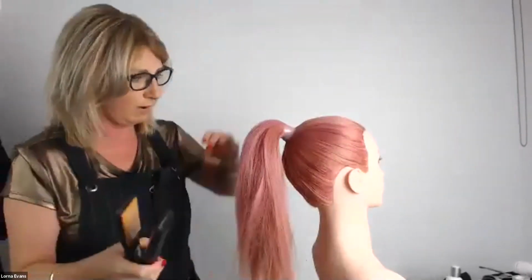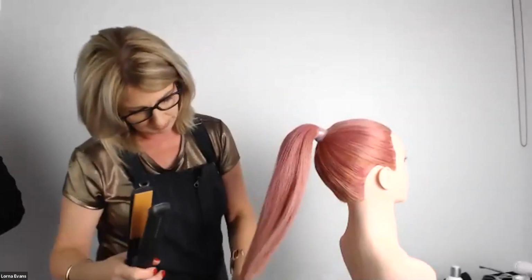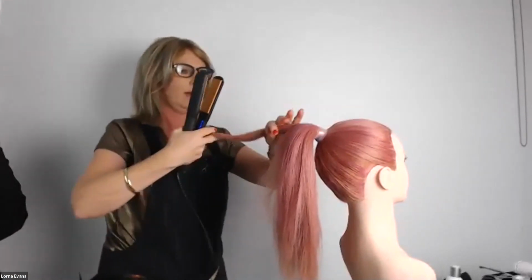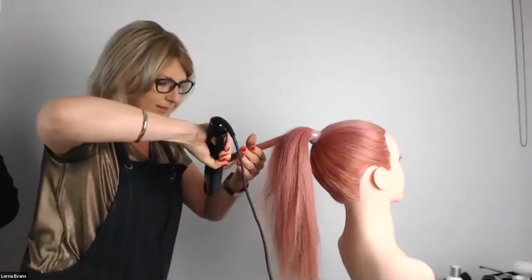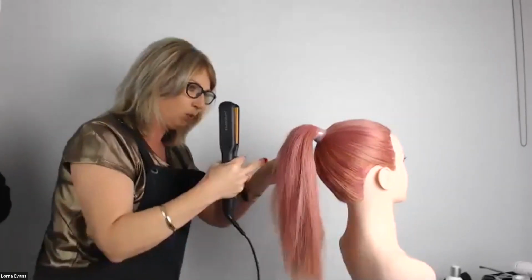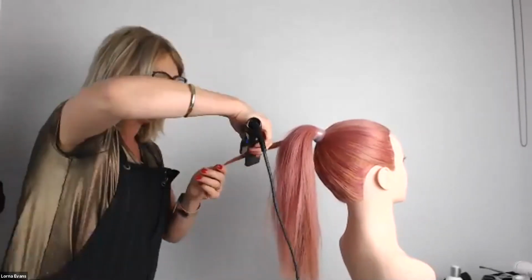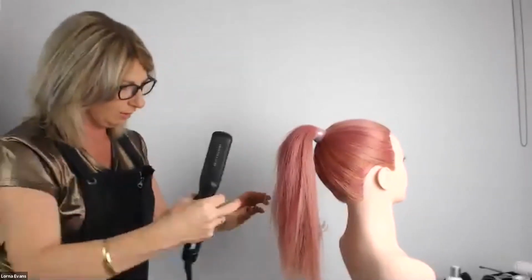Before I do the actual finish, I'm just going to give the ends of this a little bit of a wave. The reason I decided to do this now is so that you can see when to curl. Because of what I'm going to do with the ponytail, I wouldn't want to do this at the very end, because it would pull your look out.